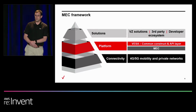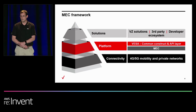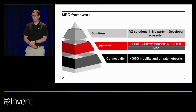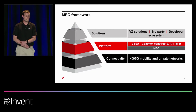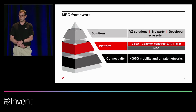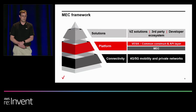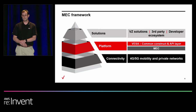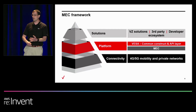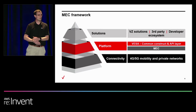All of this, like I said, is built on Verizon's 4G and 5G cellular networks, tightly coupled with AWS's edge compute and our MEC offering. And then what we're putting on top of that is what we call VESA, our Verizon Edge Services and Application Platform. It's our common services framework where we want to deliver simple tool sets to our partners so they can easily scale their edge applications. So whether they want to deploy a Verizon solution, a third-party ISV solution, or their own development solutions, they can do it with the common tool sets.